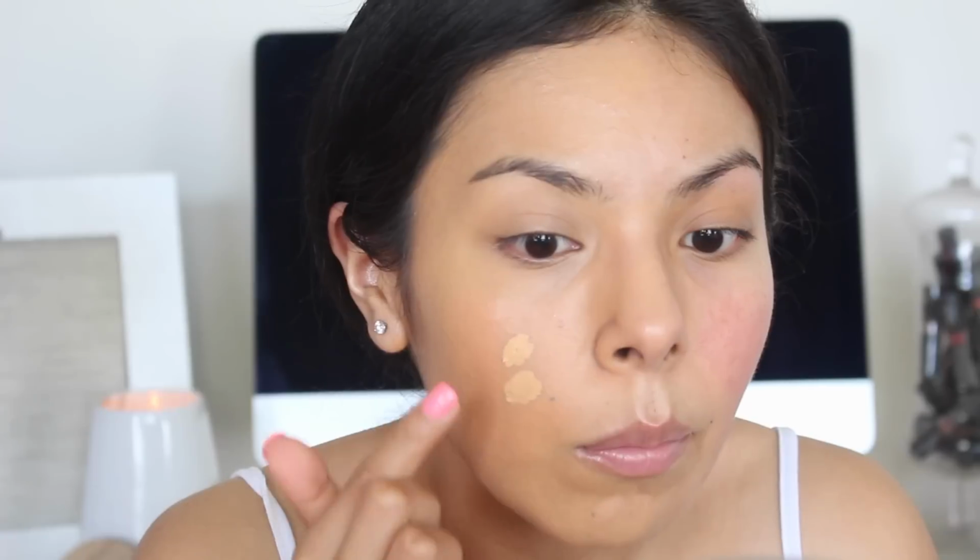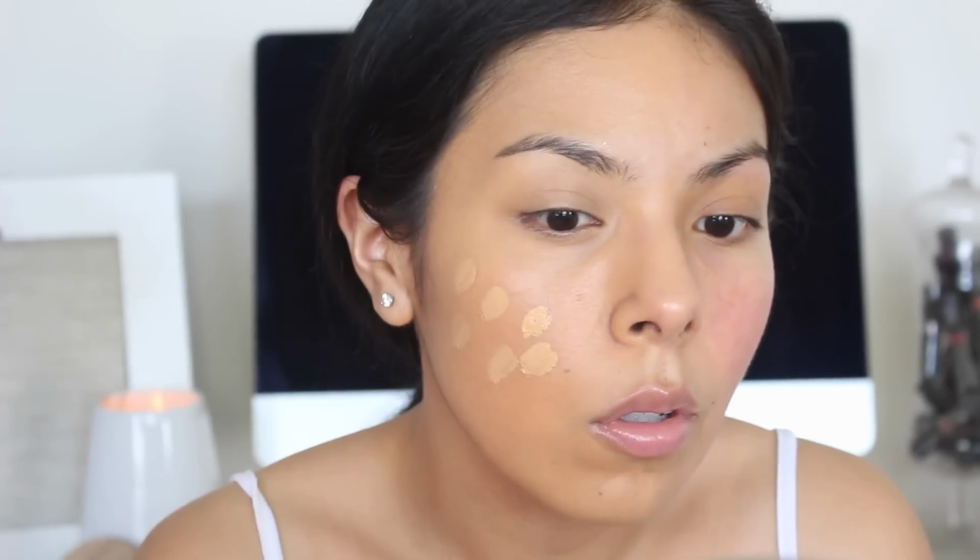So this is the foundation on one side. I still feel like I need a little bit more here, but for some reason I feel like I look a little orangey here. I don't know. Let's go ahead and just apply a little bit more. Okay, now we're getting more fuller coverage. I think that it's gonna perform more full coverage with a brush than with a sponge, but we'll have to see when we get there.